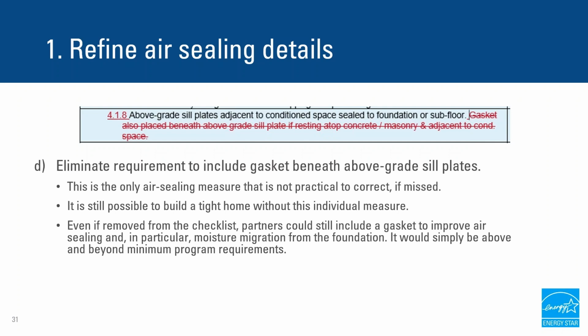First, this is the only air sealing measure that we identified that's really not practical to correct if the builder misses it. Today, this really creates a certification dead end if it's overlooked by the builder. Second, it's still possible to build a tight home without this individual measure. So we can accomplish our primary objective of requiring homes to be reasonably tight, even without a gasket.